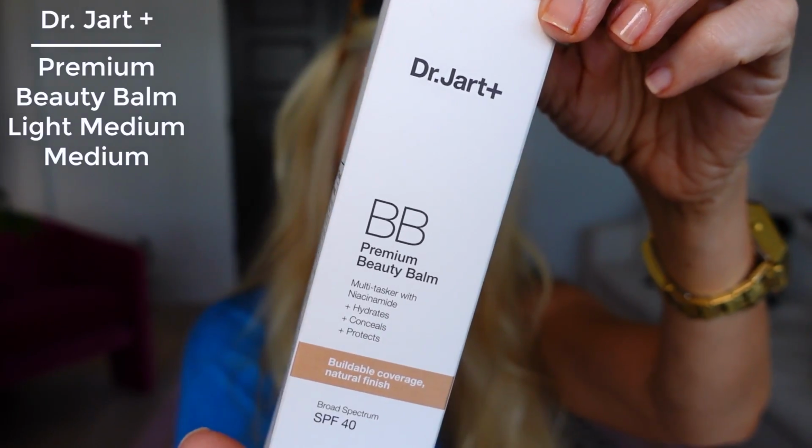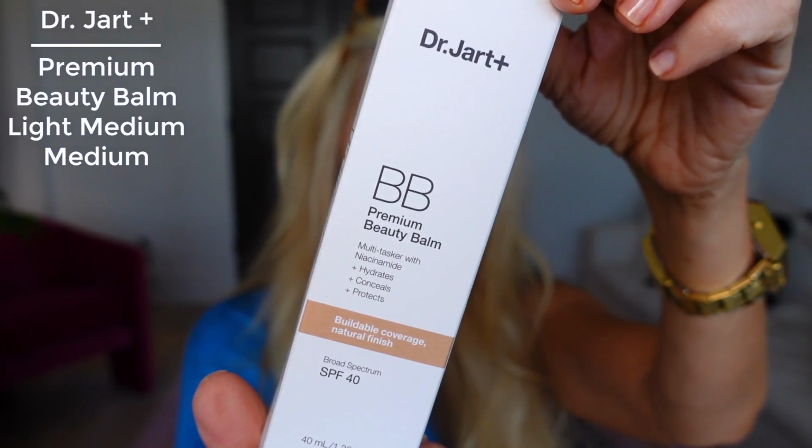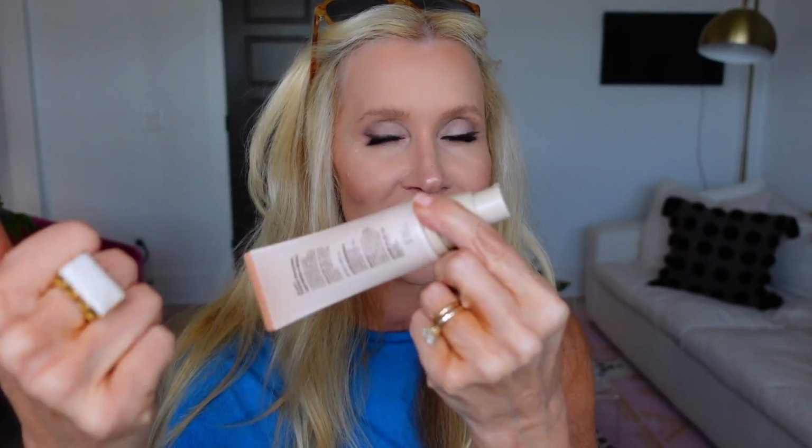Then I saw this at the front. It is the Dr. Jart BB Premium Beauty Balm, multitasker with niacinamide, and it hydrates, conceals, and protects. Buildable coverage, natural finish, SPF 40. I knew this would be something good for me to try for us for the summer. I know a lot of you like just a light coverage. Ooh, and it has a pump. Wow, it's really nice. It's a nice package.